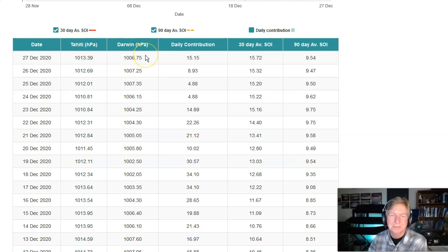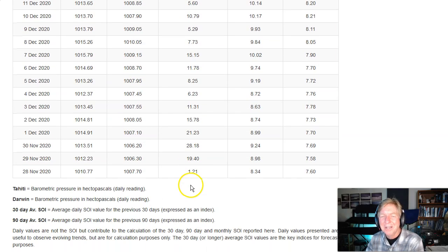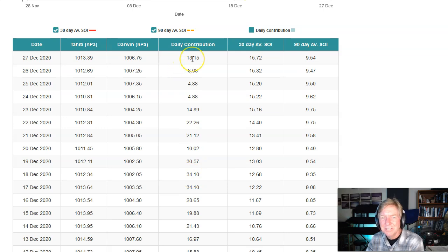There's like 150 years worth of data there or something. Daily indexes. When the index is positive, that means there's higher pressure over Tahiti, which means higher pressure over the Pacific, at least in the equatorial regions. And today's contribution, plus 15.15, and you can just sort of scan down here, see, we were up at 35 there. Pretty high. Not nary a sign of negative numbers.